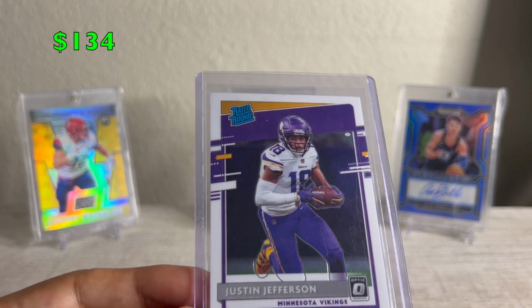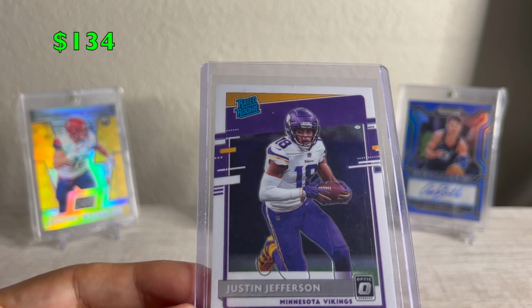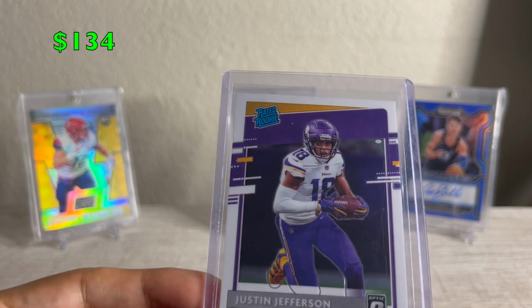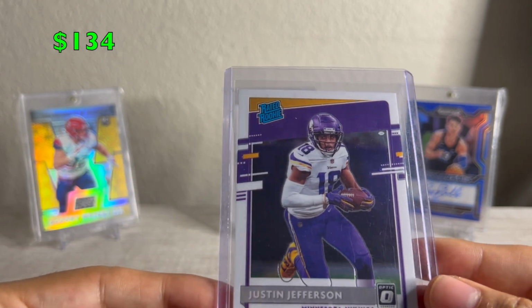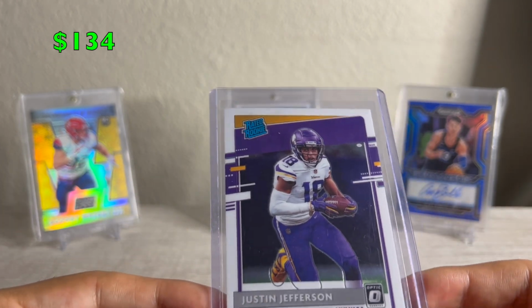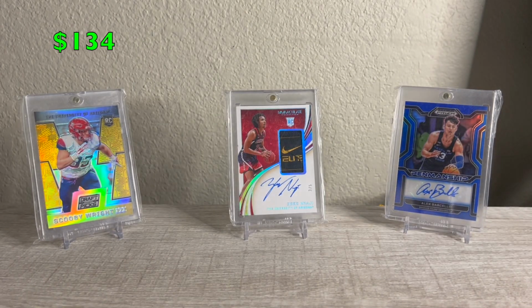So now we're turning 35 into 70. Is that right? 35 into 60. We're turning 35 into 60 there. And then if you wanted more Justin Jefferson, go buy 2 hollows, turn that 60 into 90, 100, whatever the case may be. So that's just kind of my plan with Justin Jefferson.